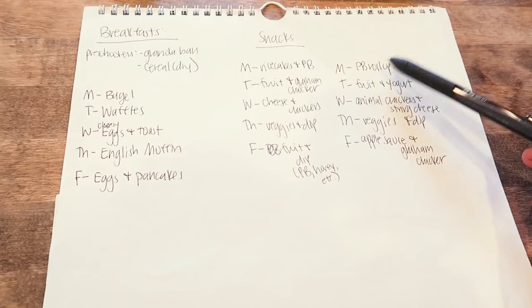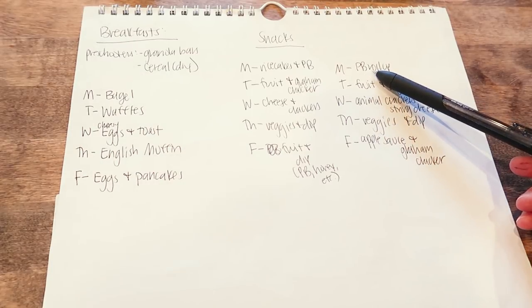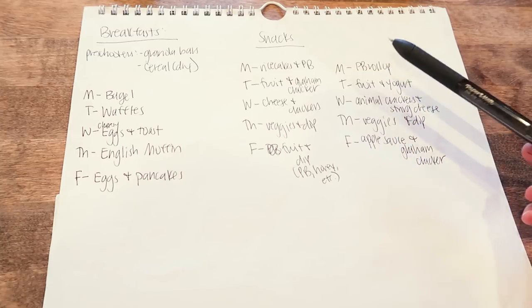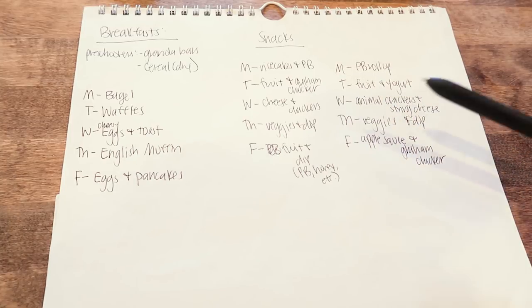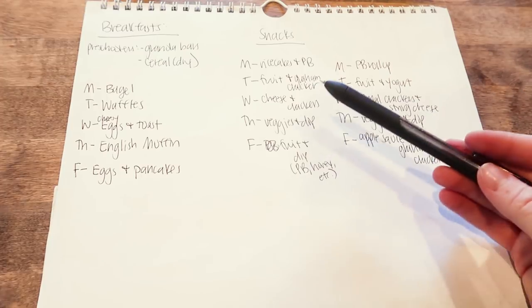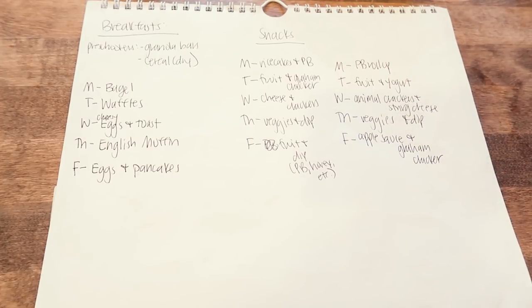Monday the following week will be peanut butter roll up. Just microwave it, and it's a tortilla with peanut butter, and sometimes I put honey on there. Tuesday, fruit and yogurt. Wednesday, animal crackers and string cheese. Thursday, veggies and dip again. And then Friday, applesauce and graham cracker. And so that's what I'll do for the four weeks. I'll just repeat that. So very simple.